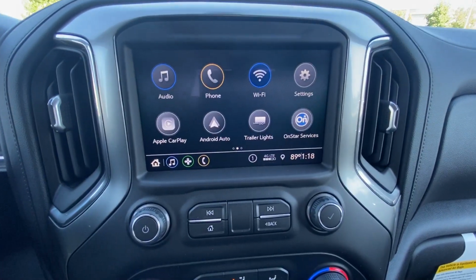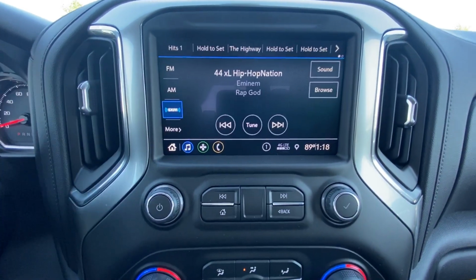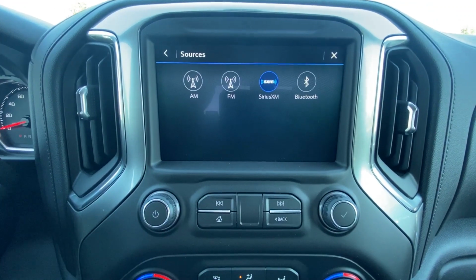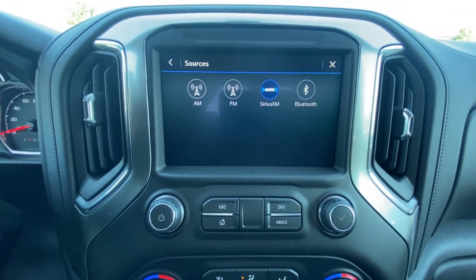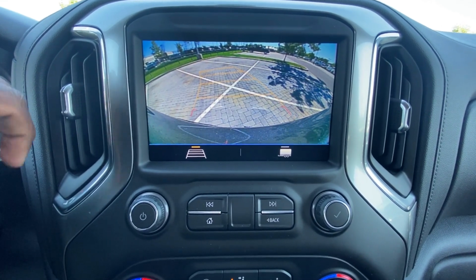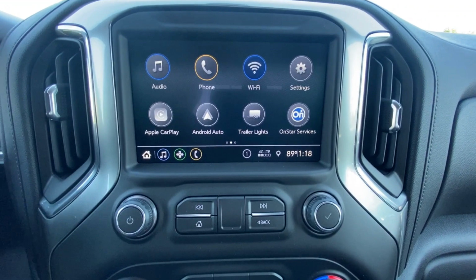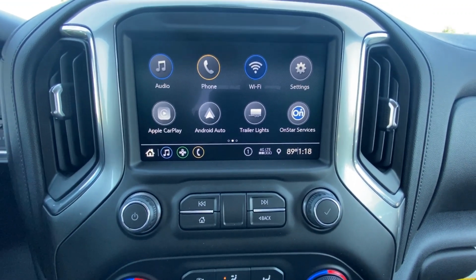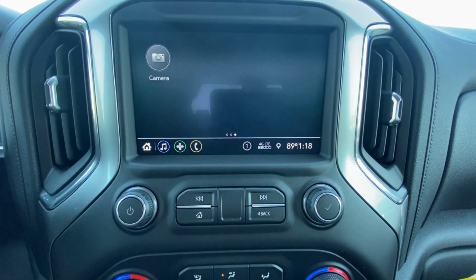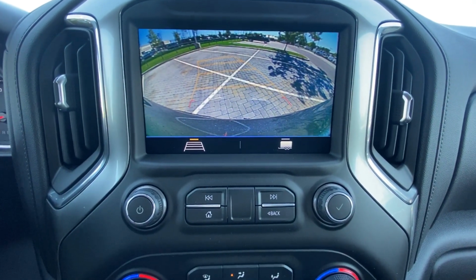But to the infotainment system, you have your 8-inch screen here. You have AM, FM, XM radio along with Bluetooth audio. There's your backup camera there. And then you also have wired Apple CarPlay and Android Auto along with a Wi-Fi hotspot. And you can also pull up the camera on the fly without putting it in reverse if you need to.